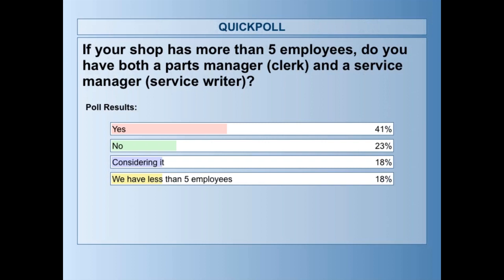Good job, Chris. So poll results right here. 41% of you said, yes, we've got more than five employees and we have parts and service covered by separate people. 18% have less than five employees. The rest are a no or considering it. Okay, yeah. Good to know.